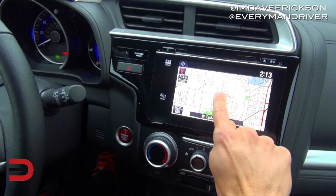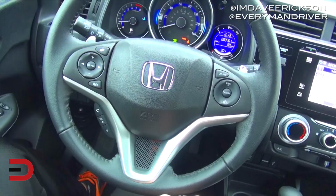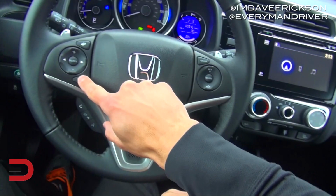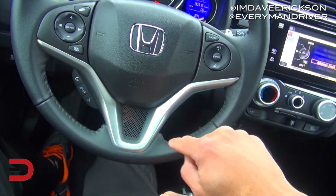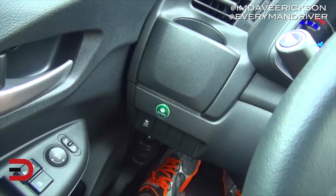Big knobs down here for the climate control. Steering wheel mounted controls, cruise control over here, audio. What's this do here? Oh, that changes the display on the LCD screen. That button, what's that one do? Same thing, okay. Down here we got Bluetooth connectivity. Ooh, look at this, paddle shifters. Paddle shifters on a CVT. Booyah! What's going on, dog? Econ button over there in green. Oh, a cup holder up here.